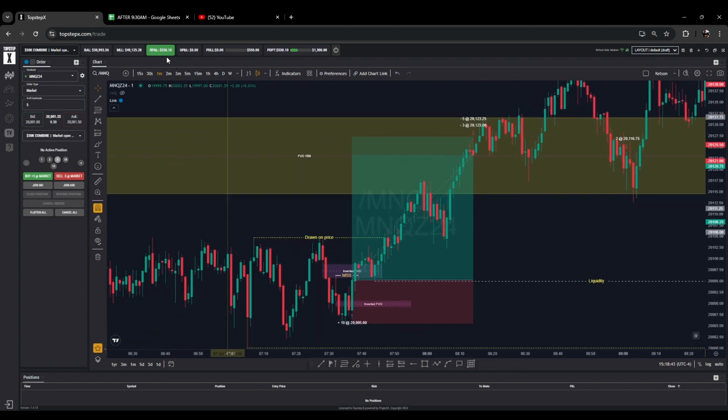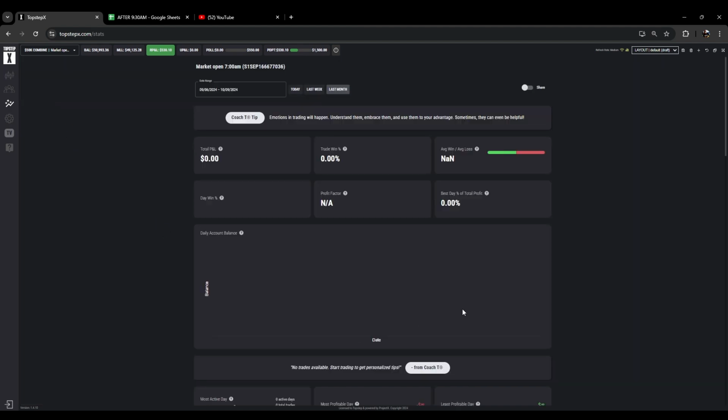I was able to net profit $530.10 for the day. I'll show you guys the account and where it was from last week to this week.